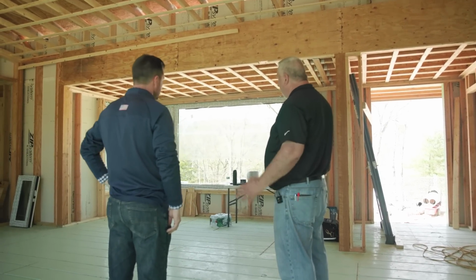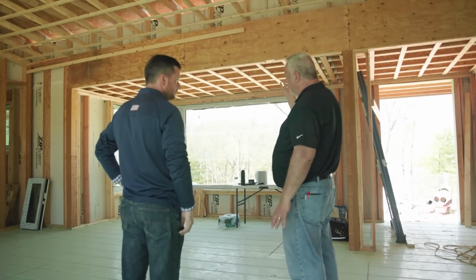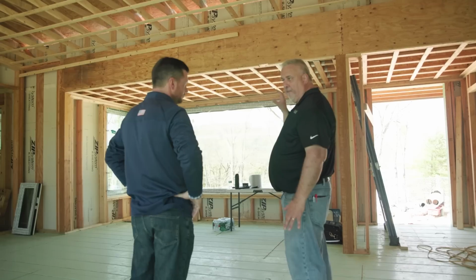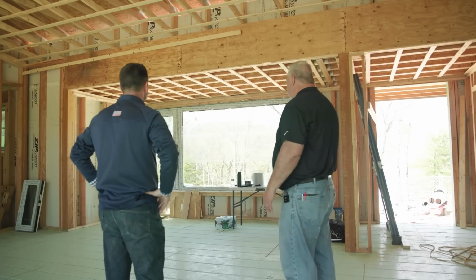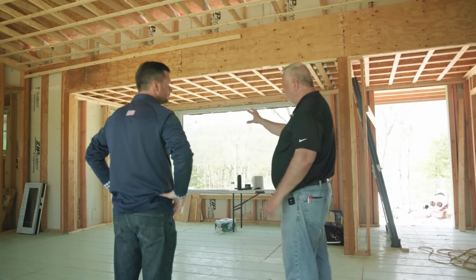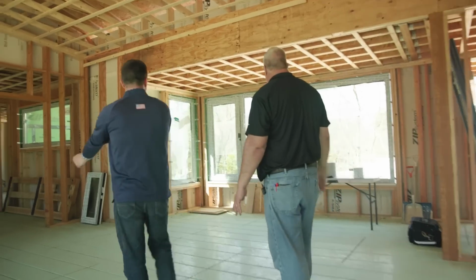And what that does is, even though that's a lower ceiling, I'm able to push those windows right up to about 4 inches from the ceiling height there. Makes sense. Great detail. And again, 13-footer with a pair of operables in the corner. It's dynamite. It's a win.